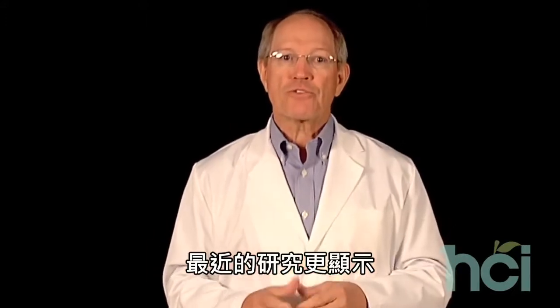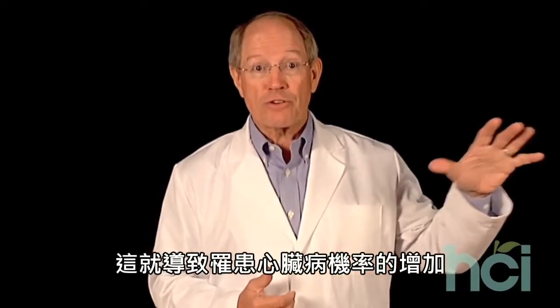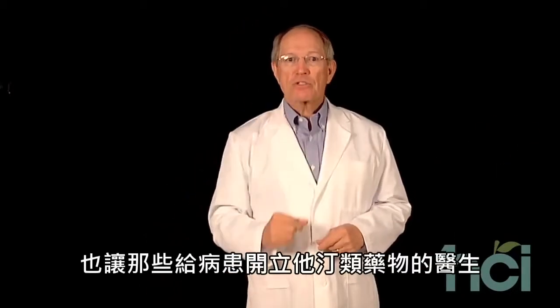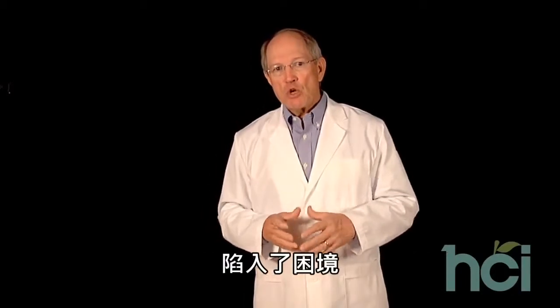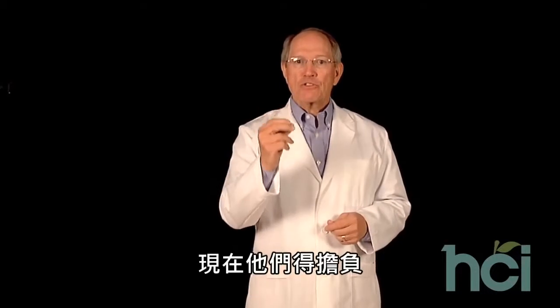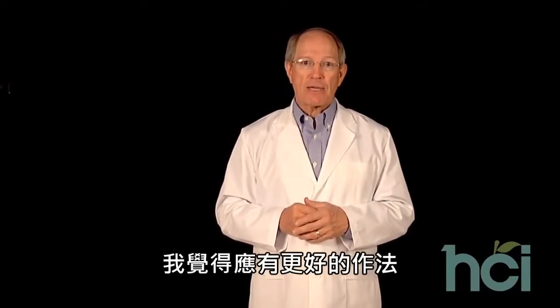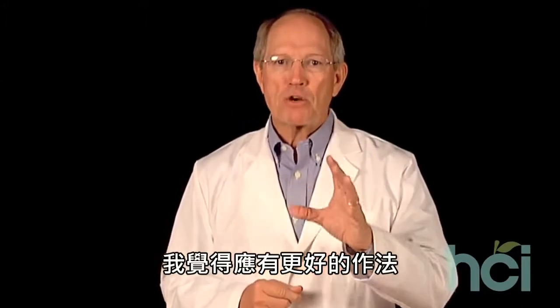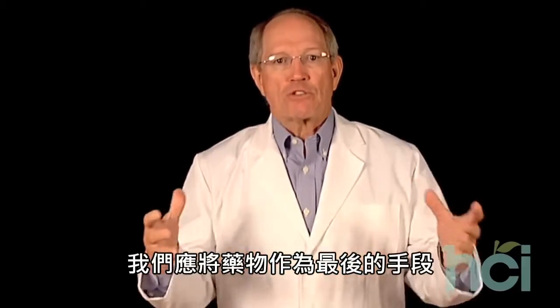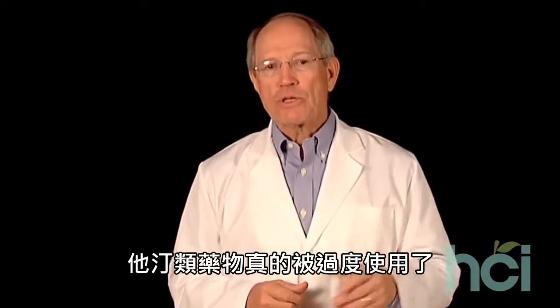Recent studies also show that statin drugs increase blood sugars, which actually increases your risk of having a heart attack. This has led to a dilemma for many physicians who tend to prescribe a lot of statin drugs to their patients. Now they must weigh the risk of prescribing a statin drug against the risk of their patients having a heart attack. I feel that there is a better approach, and I will discuss this in detail in the next Medical Minute. I have always believed that we should use drugs as a last resort and not a first choice. Statin drugs are truly overprescribed.